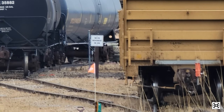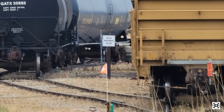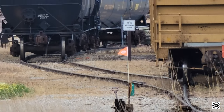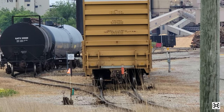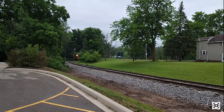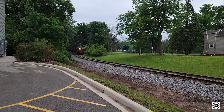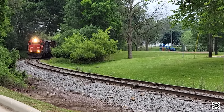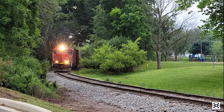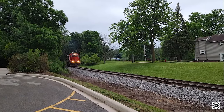OCN movement on 406. That turn looks way too wicked. Okay, that's probably why. For today's video, boys and girls, he's only dragging out one little old boxcar back. That'd be it.